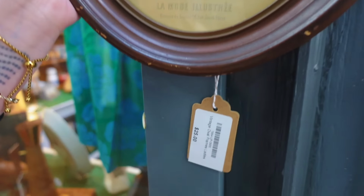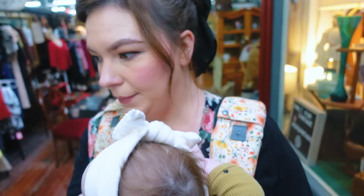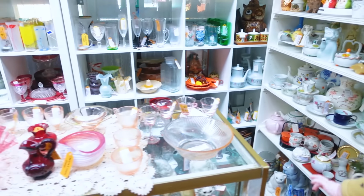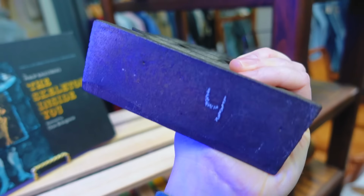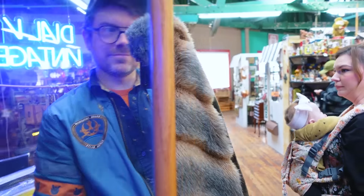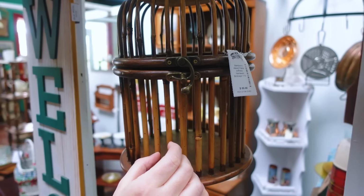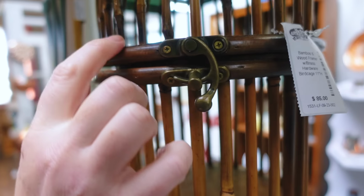$25. Yoink. I want that. Okay. Here you go. I only have one bookend. Oh, and I realized they were bookends, and I'm like, oh, I only have one. But we could put that up on the shelf. Yeah, that's cool. I have it somewhere. Birdcage. Oh, that's kind of cool. That could work. Oh my god, it's expensive. But it's in good shape.